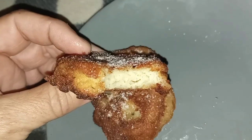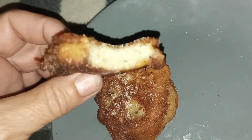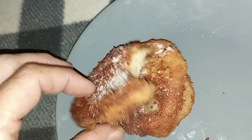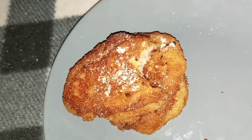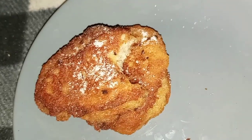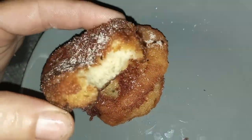Crunchy on the outside, moist on the inside, delicious. Maybe I'll do a cooking video sometime and show you how I did them. There's only two left. I made about a dozen, and Papa got a couple. Oh, these are really, really good.